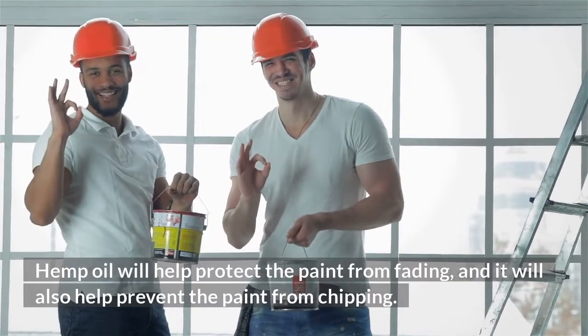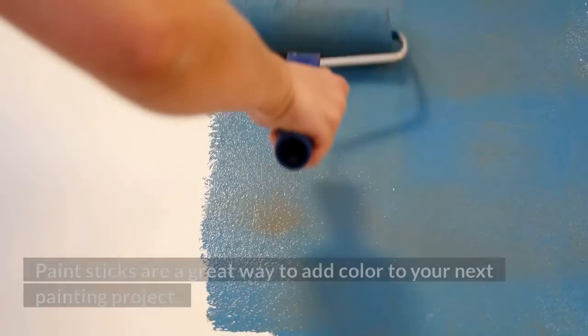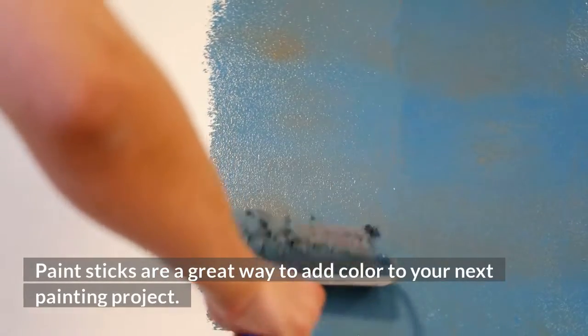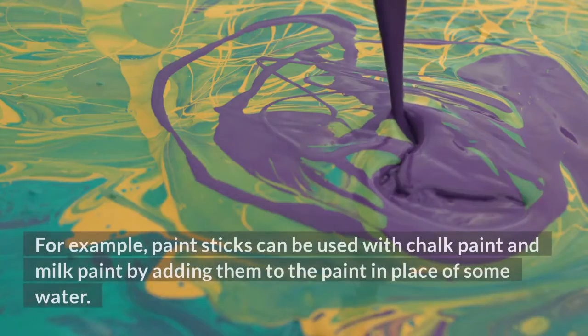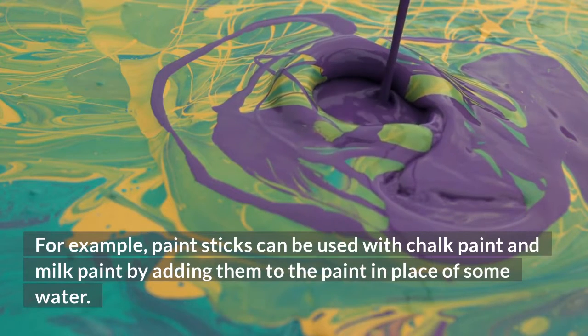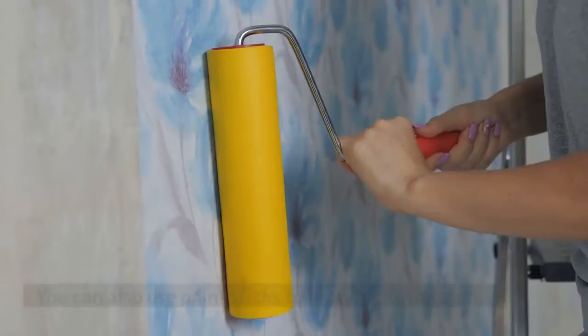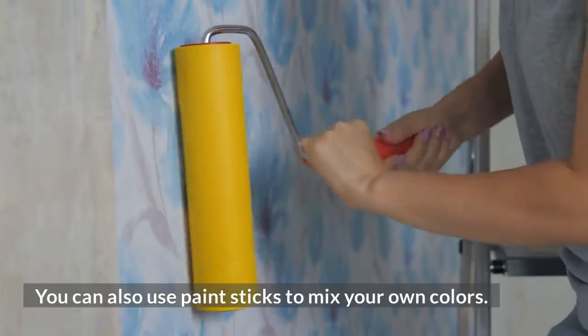What are paint sticks and how can they be used with chalk and milk paint? Paint sticks are a great way to add color to your next painting project. For example, paint sticks can be used with chalk paint and milk paint by adding them to the paint in place of some water. This will make the paint thicker and more opaque. You can also use paint sticks to mix your own colors.